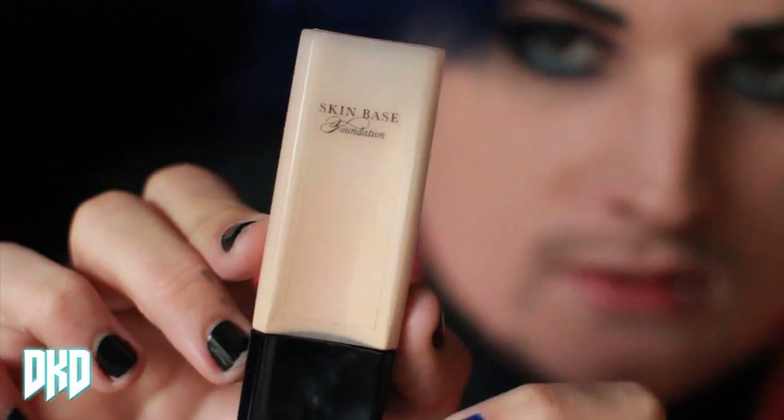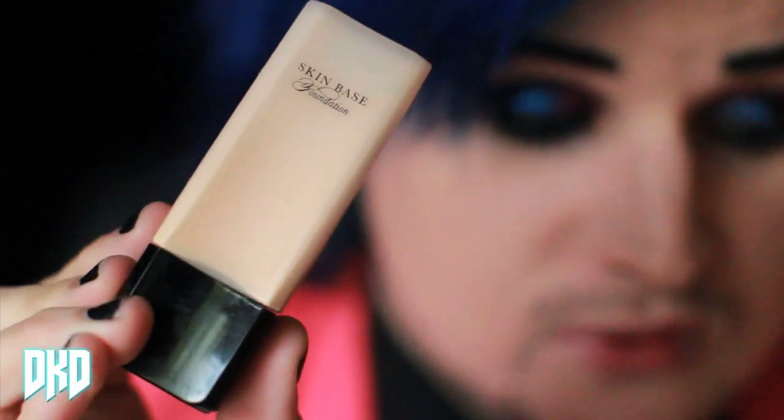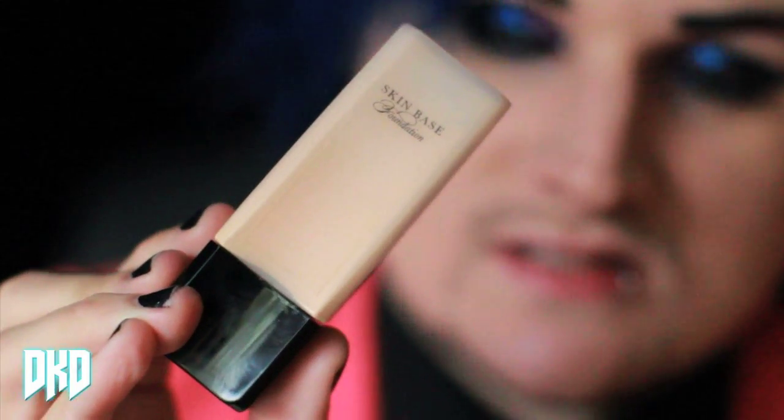This little bugger. You can see it's in number 6. That is absolutely beautiful. It's much cooler. Previously I was using MAC's Matchmaster Pro foundation, and I found with MAC it was a little bit too warm. So I was doing a bit of research on the internet, and this stuff is much cooler, and because I like to be quite pale, this stuff does wonders for me. It probably doesn't have as good a coverage as MAC's foundation, but it's just a better colour, and it lasts so long.